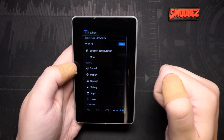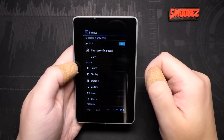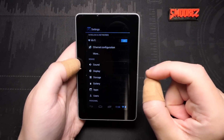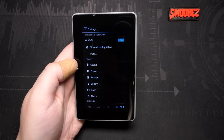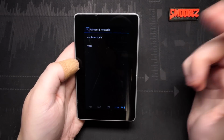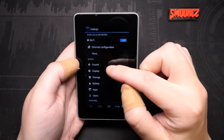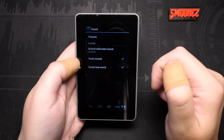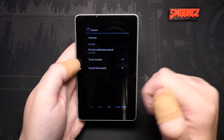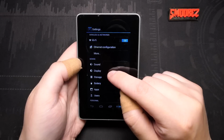I'm going to go straight to Settings. So we have Wi-Fi. We have Ethernet Configuration. Not that it does anything, but it's probably a repurposed motherboard from one of those really cheap tablets that do have an Ethernet port on them, possibly, just a guess. More wireless networks, we've got AirPlay mode and VPN, nothing to take a look at there. In sounds, the default notification sound is pixie dust, touch sounds, and screen lock sound. No enhancements. I wonder what processor is in this thing then.